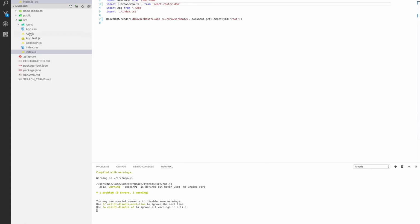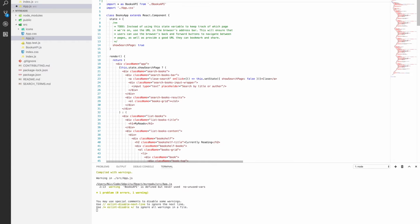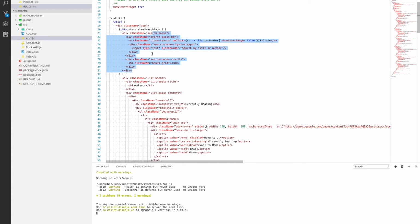Alright, so I'm just going to leave that. And then up here we're going to import a new Route, I believe, from react-router-dom, like so. Now we have to figure out where we're splitting this. Actually, it looks like they already... Okay, so there's the search page right there. So they're just using a basic state search to break it up, but that's fine. We can piggyback off this.